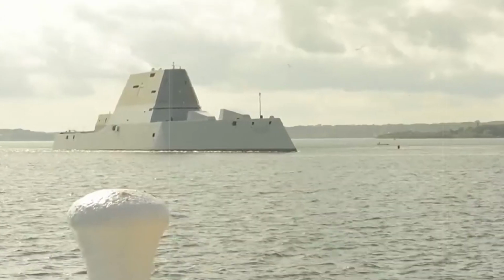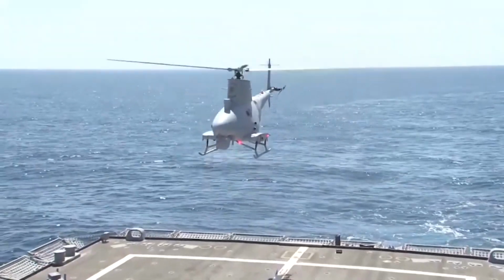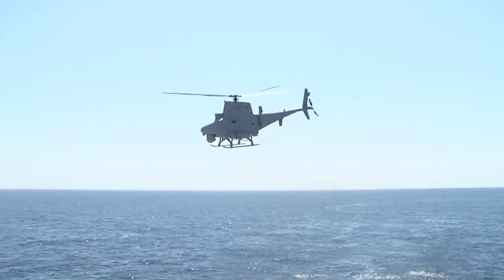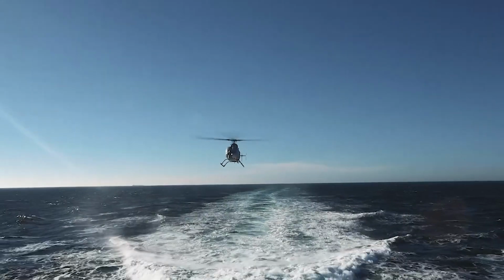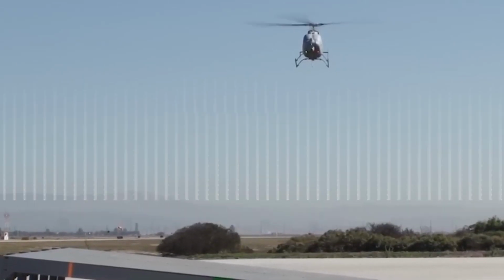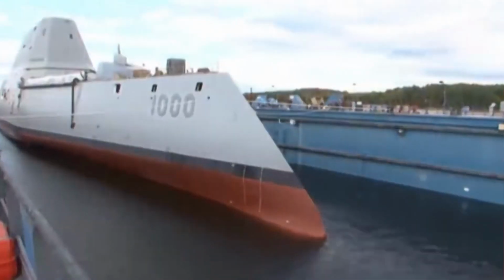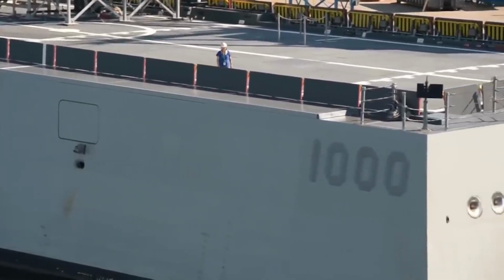Additionally, the Zumwalt-class destroyer incorporates the development of 3 MQ-8 Fire Scout vertical takeoff unmanned aerial vehicles, also known as VT-UAV. These unmanned aerial vehicles contribute to the ship's intelligence, surveillance, and reconnaissance capabilities, offering an extended operational range and ability to gather critical information in various maritime scenarios. The combination of manned and unmanned aerial assets further establishes the Zumwalt as a technologically advanced and adaptable naval platform, equipped to address a spectrum of challenges with enhanced reconnaissance and operational flexibility.